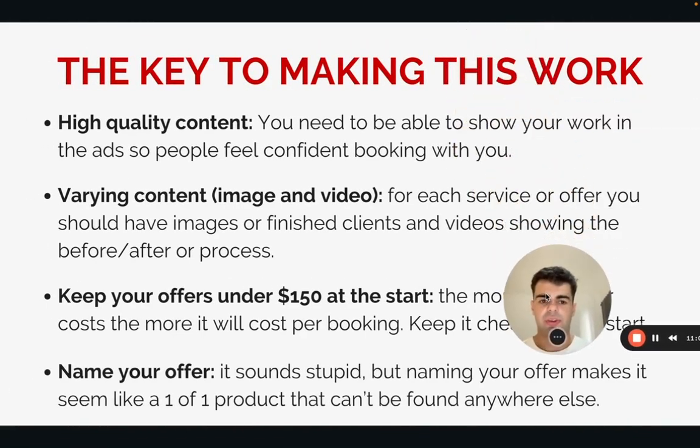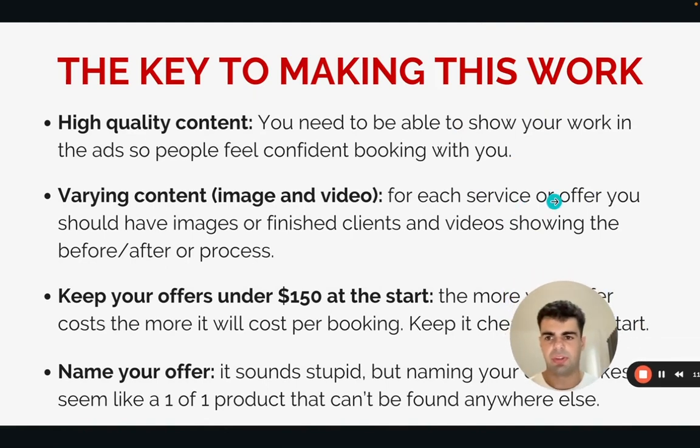So the key to making this work is that you need high quality content for your ads. A lot of beauty businesses already do this really well. They post before and afters, videos, photos of finished work, that sort of thing. It's going to be very important that you have a lot of content. And if you already are active on your Instagram and Facebook and you're posting a lot, you probably will have high quality content that you can use as ads.